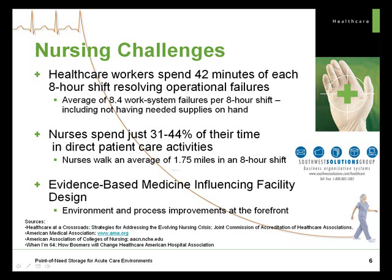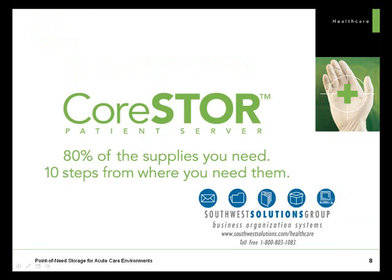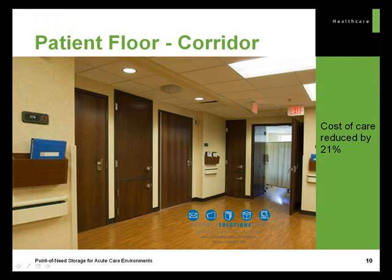And evidence-based medicine is influencing facility design. Today, changes in design and new construction of hospitals and renovations are evaluating every step in the process to improve productivity. We need to do a better job delivering items close to these nurses. That's why we created Core Store. 80% of the supplies you need 10 steps away from where you need them. We rethought the design, we reduced the steps, and we enhanced the outcome.